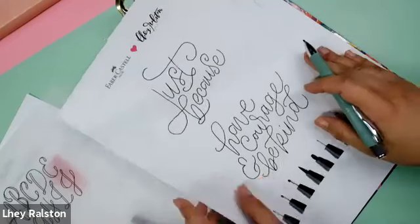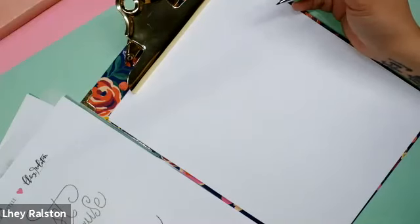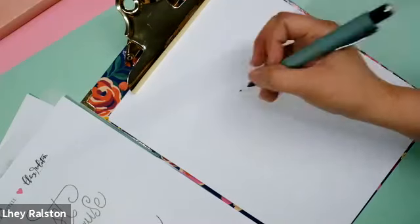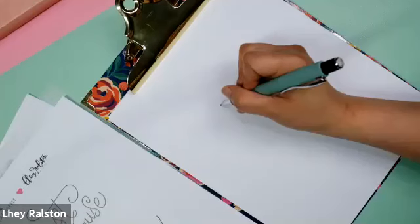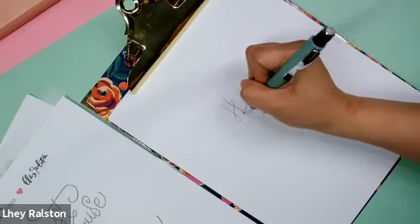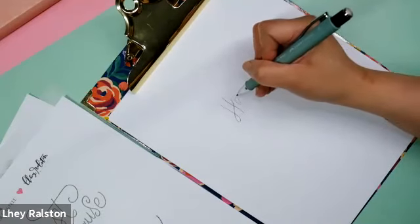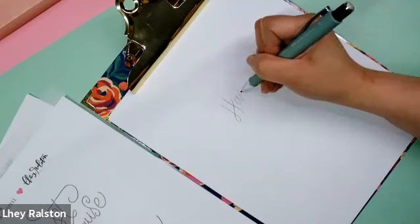Okay, the word have. How do I write the word have? Because you can always maybe you want it just print, you know, simple. So let's say letter H. So in your head, okay, my V is going to go down a little.